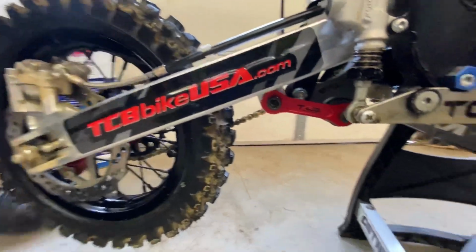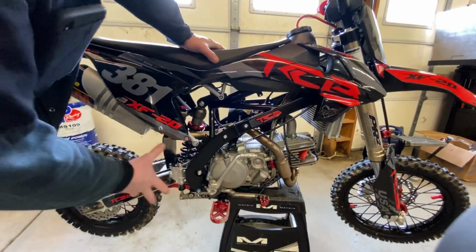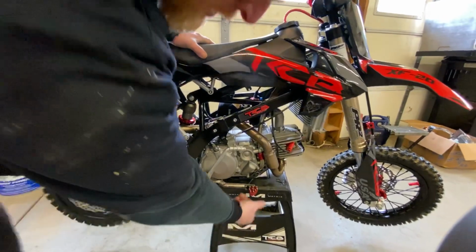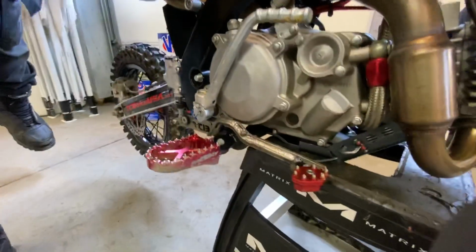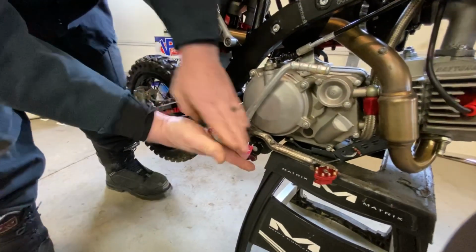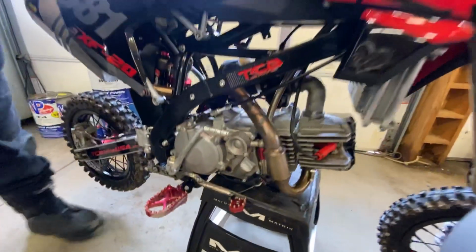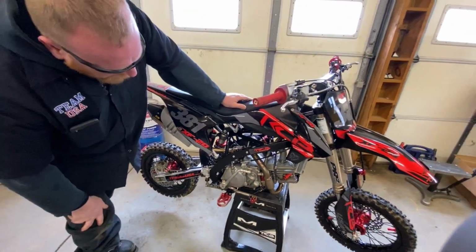Couple other things we do with these is we reinforce and strengthen everything for the jumps and stuff that he does. We also run a flexible brake on it to help him when he corners. He rubs so much that he needs to move cornering, so that has to be a thing for him.